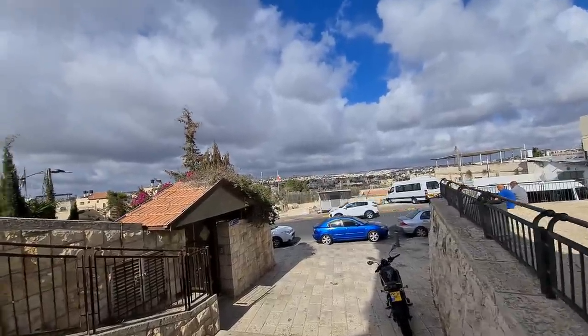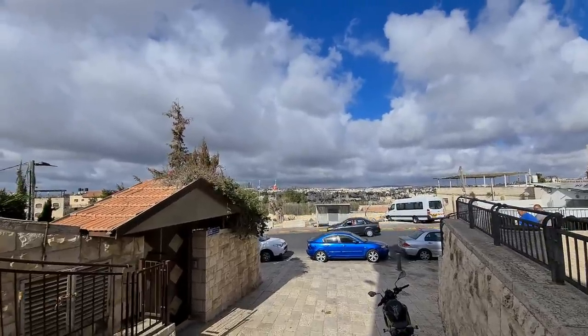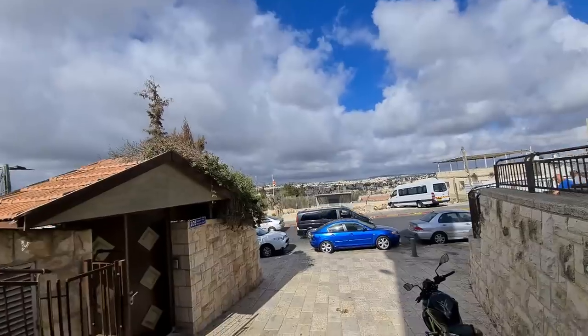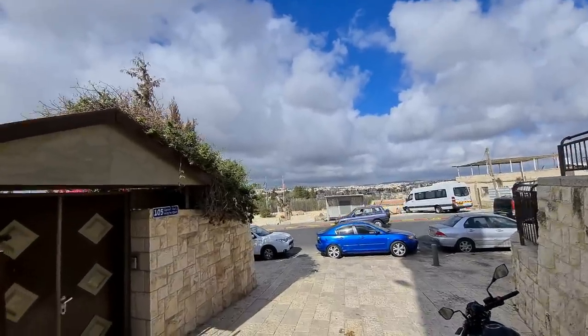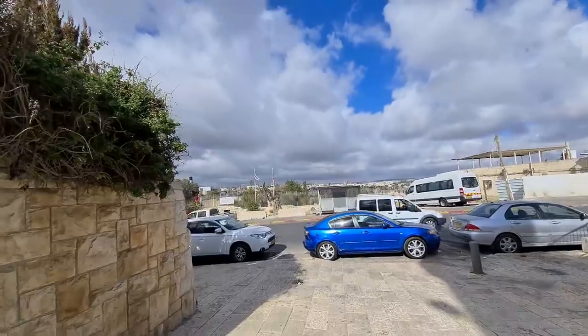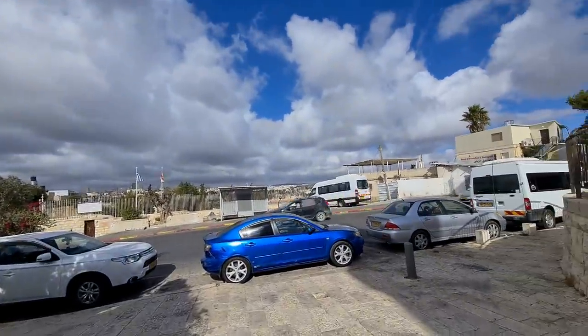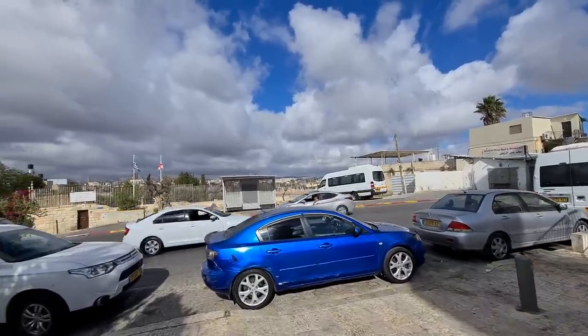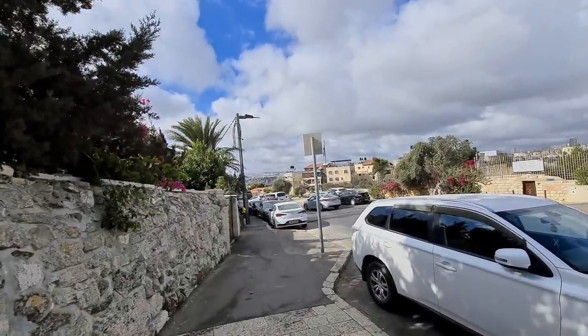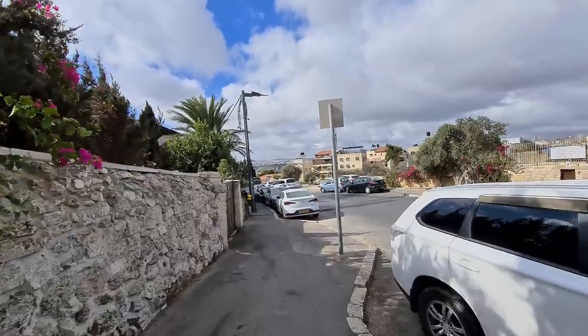Mount of Olives is the border between Jerusalem and the desert, which is on the other side. And there are so many things that happen on top of it. Today, that place is mostly Palestinian, but you may have seen the Israeli flag there as well.